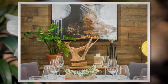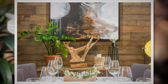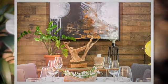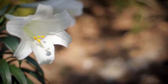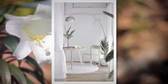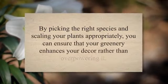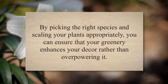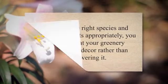Creating balance. Strive for a balance between large and small plants in your decor. For example, you might have a large plant serving as a focal point in one corner of the room, with smaller plants scattered around on tables or shelves. Carefully choosing your plants, in terms of both variety and size, is a crucial first step in creating a farmhouse-style indoor plant decor. By picking the right species and scaling your plants appropriately, you can ensure that your greenery enhances your decor rather than overpowering it.